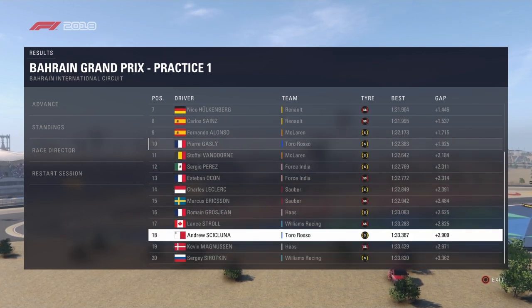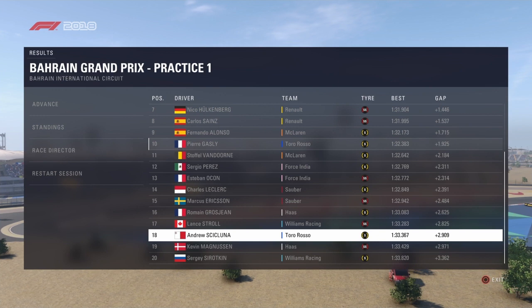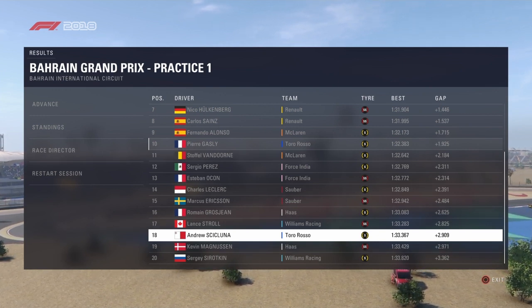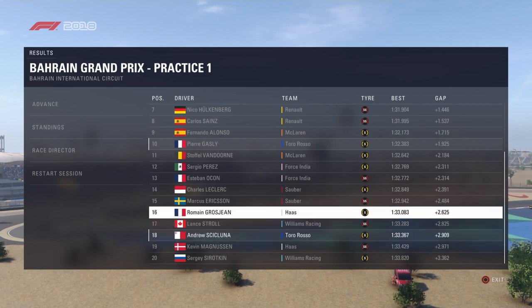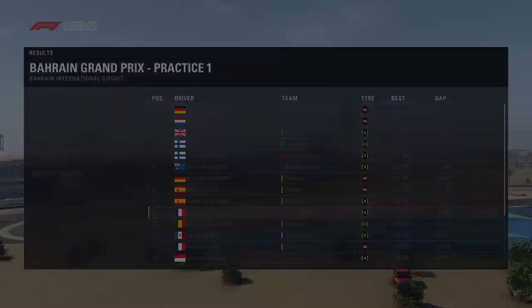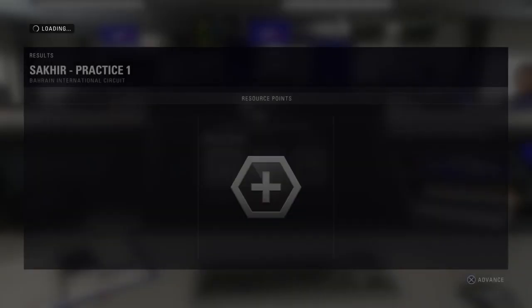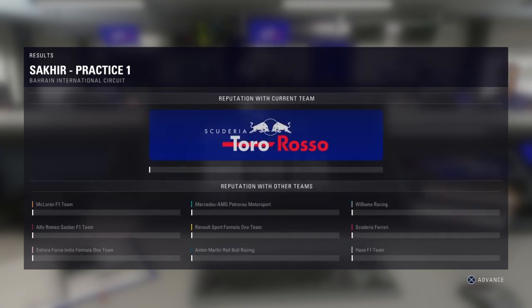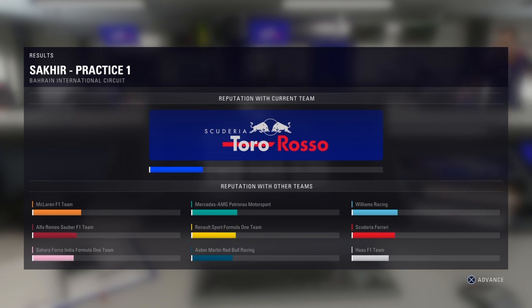P18, yes we did. Pierre Gasly is in 10th. He is on the same compound as me. We beat Kevin Magnussen, who was on the super soft as well. But this is only a practice session, so it really doesn't matter. You can be really quick, but then you can be really slow in qualifying and the race. Reputation, don't think it's gonna change for now.